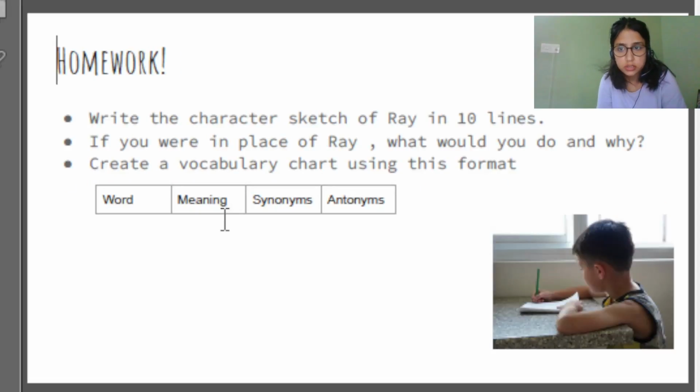So for the homework, I have these things for you. You will be writing the character sketch of Ray in 10 lines. How will you describe the character of Ray in 10 lines? And then, if you were in place of Ray, what would you do and why? You will be telling what you would do in this situation that Ray is facing, and what would be the reason that you would be doing that thing, that reaction, that response which you will be giving. What is the reason behind that reaction that you will be writing?